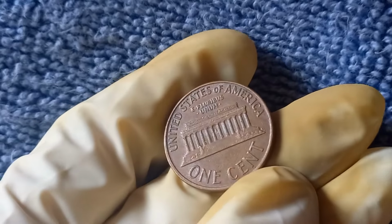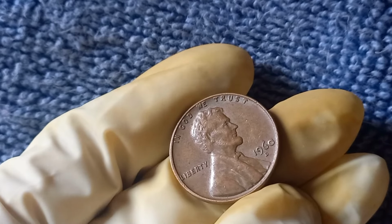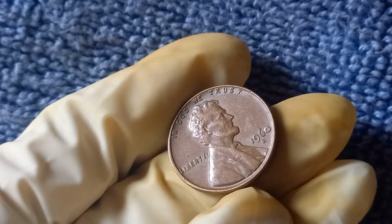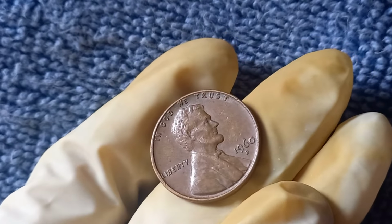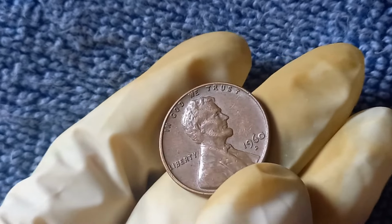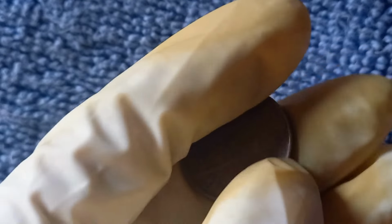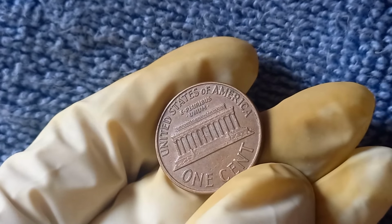Let's get started. The Lincoln penny was first issued in 1909 to celebrate the 100th anniversary of Abraham Lincoln's birth. The 1960 D Mint Mark version was produced at the Denver Mint. This coin is part of a pivotal time in American history, reflecting a nation undergoing significant changes during the 1960s. Now, while all 1960 pennies are valuable, the ones minted in Denver, marked with a D, are the ones we're focusing on today. Let's take a closer look at what makes this coin so special.